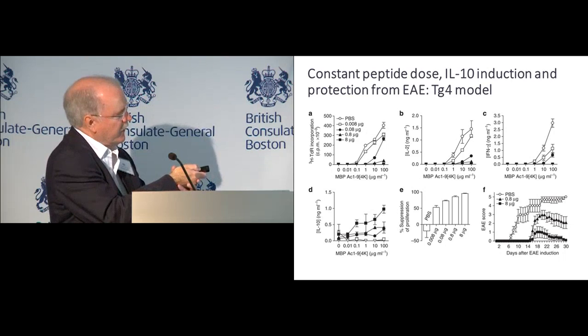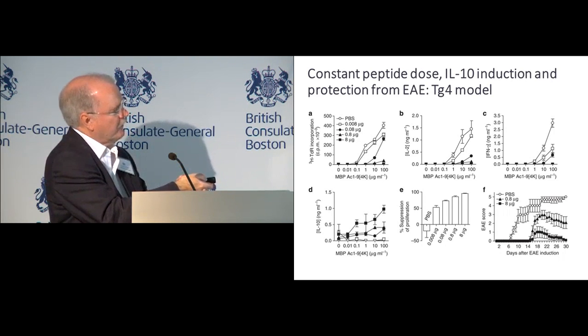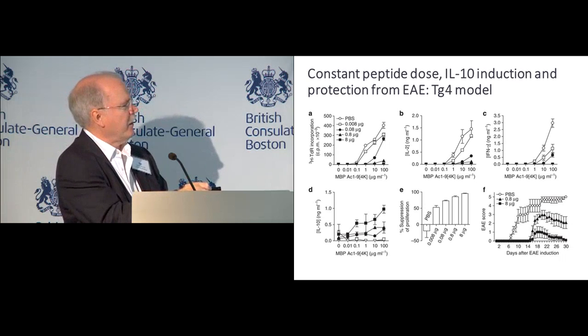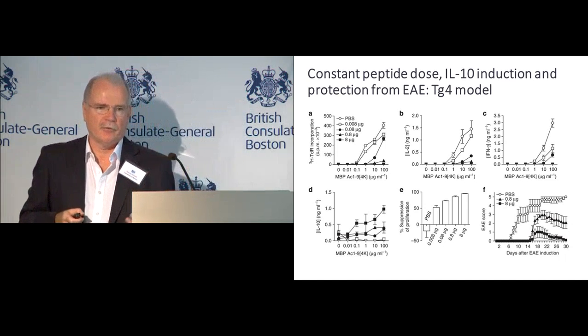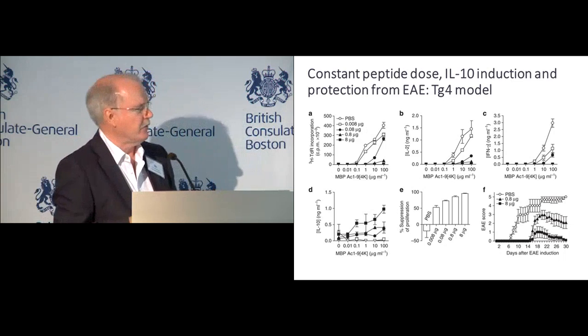And what you see is if you give repeated doses of peptide subcutaneously, the higher the dose of peptide you give, the more the immune response is suppressed in terms of cell proliferation, in terms of IL-2 production, and in terms of gamma interferon production. Cells from this mouse spontaneously produce gamma interferon in response to antigen in vitro.